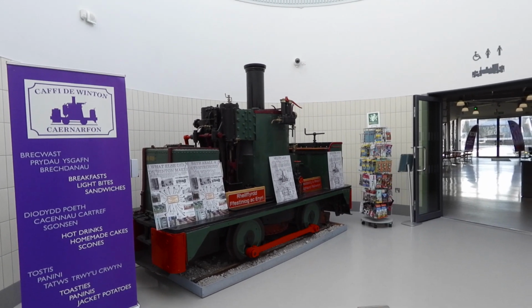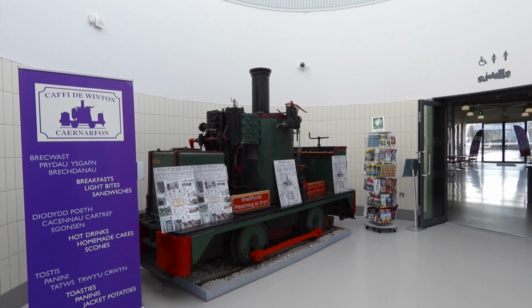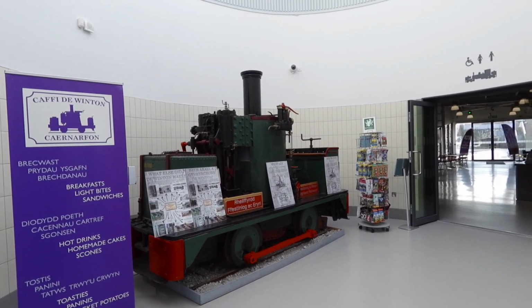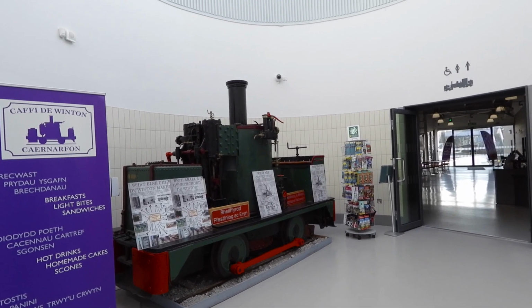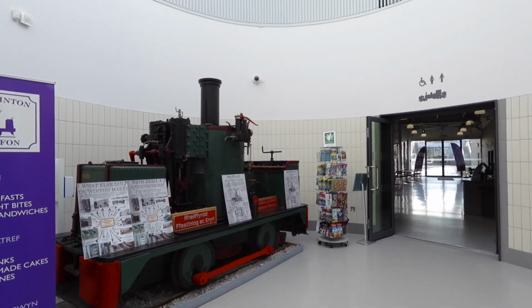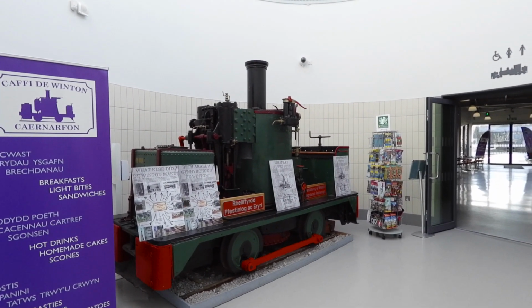So this here is Watkin. Watkin will be the first thing that you see when you step through our doors. Watkin is a coffee pot engine made by De Winton. Cafe de Winton, a De Winton engine.